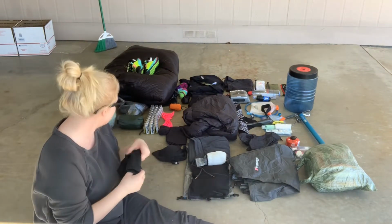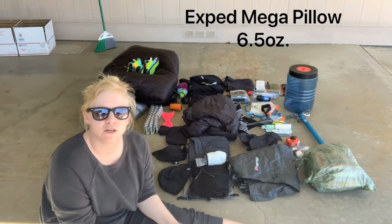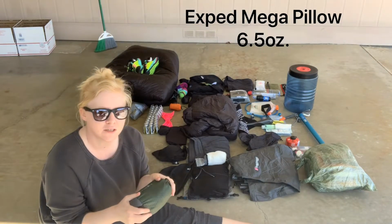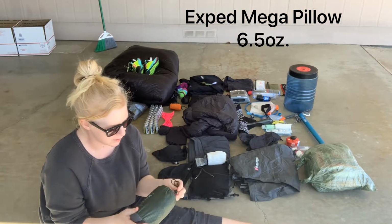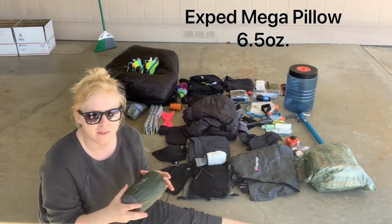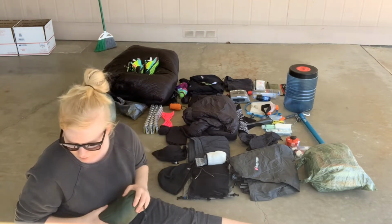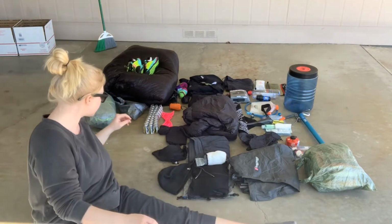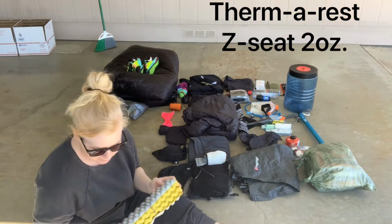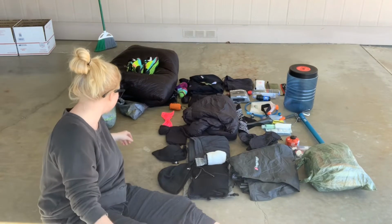For my pillow, I have the Exped Mega Pillow. It is so comfortable. It's worth the extra 6 ounces. I know everyone's going with the Sea to Summit, that's 2 ounces or whatever, but this is just heaven to me. And then you only fill it up like halfway, and it's like a down pillow, and I love it. So that's my luxury item. I do not care. I have a Thermarest pad. I've used it on a few hikes, and I like it. It's worth it for me.